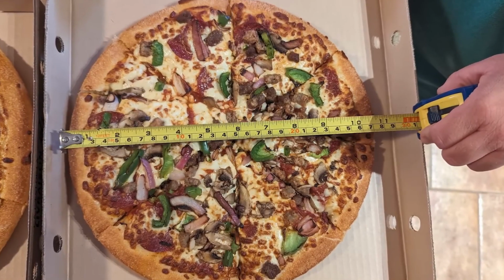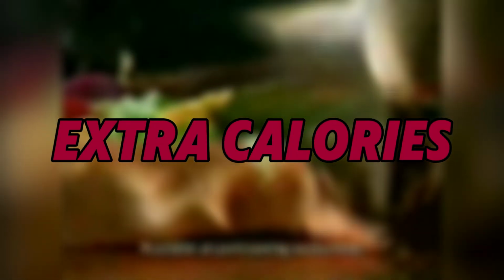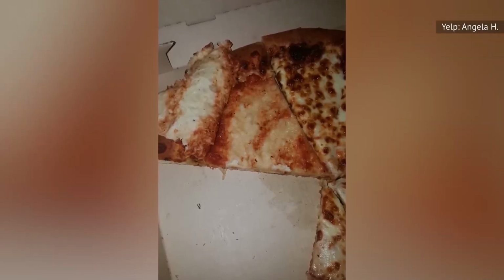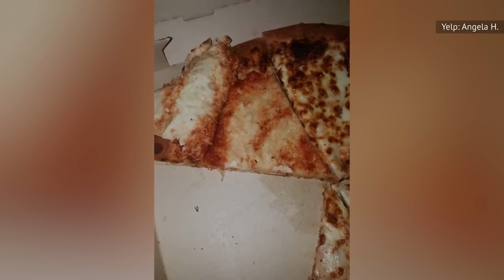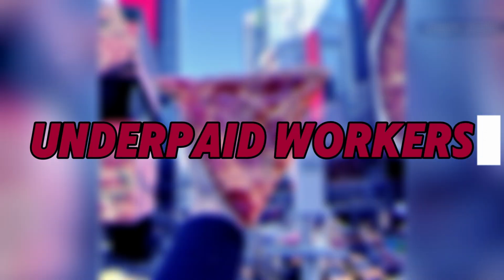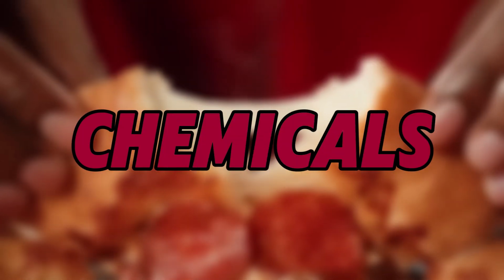But what if that piping hot pizza was hiding more than just extra calories? What if that melt-in-your-mouth cheese was stretched with wood pulp? What if those toppings were engineered in a lab and cooked in a kitchen employees wouldn't eat from themselves? Because behind the red roof and catchy deals is a darker reality. Fake ingredients, shady suppliers, underpaid workers, and chemicals you'd never expect on a pizza box.